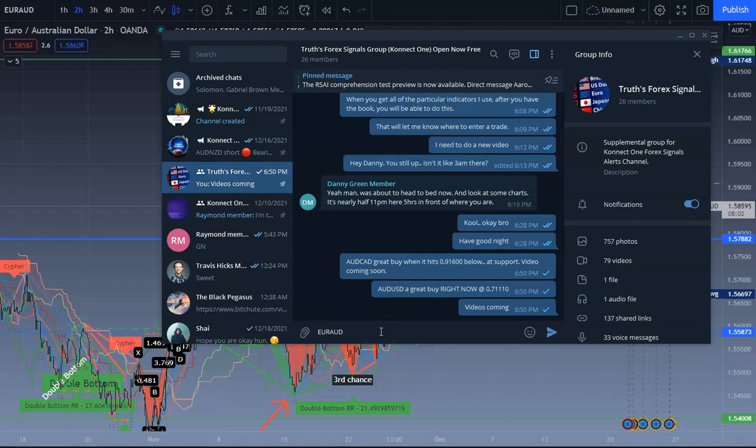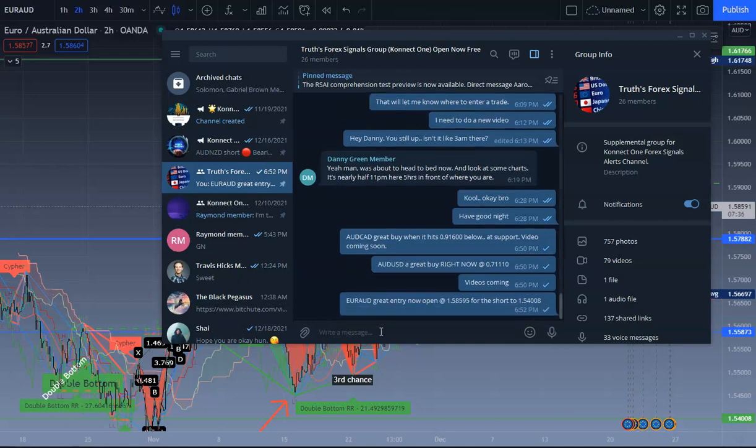Euro AUD, great entry, now open at 1.58595 for the short to 1.54008.